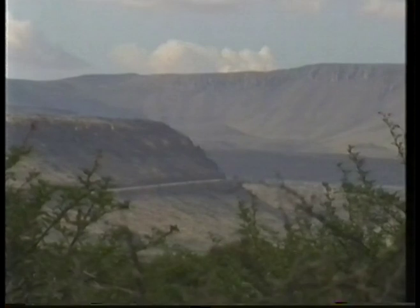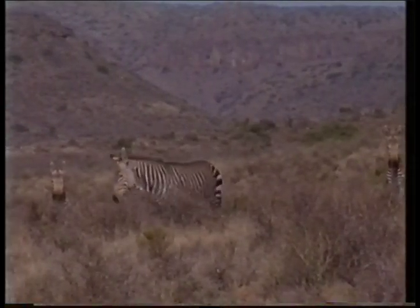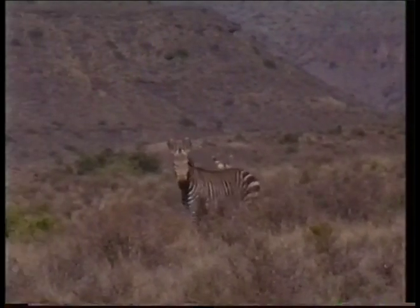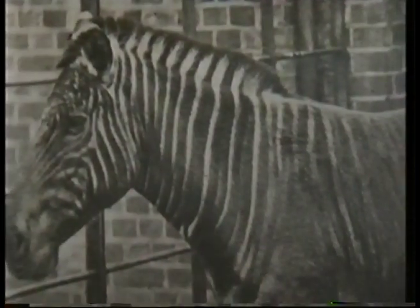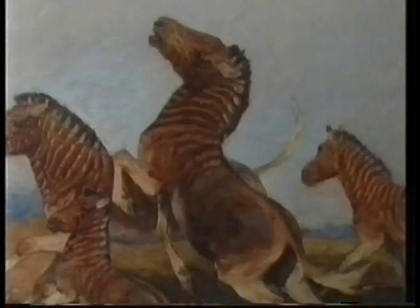The Karoo National Park in South Africa is a haunting, arid landscape that's now a peaceful haven for the plains zebra. But its past is tinged with blood. Once this similar-looking animal called the quagga also used to live in the Karoo. These strange creatures, looking like a mixture between a horse and a zebra, used to roam these plains in vast herds. But then along came the hunters and drove them to extinction over 100 years ago.